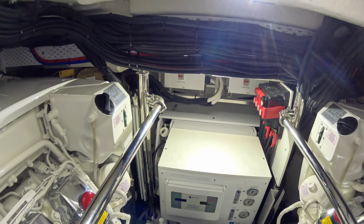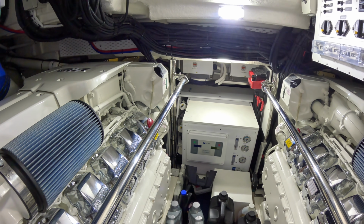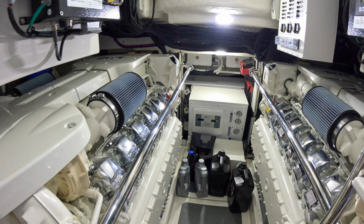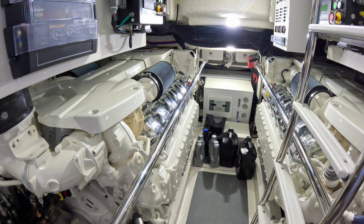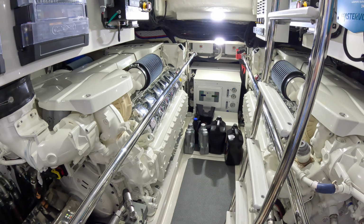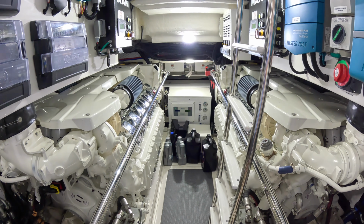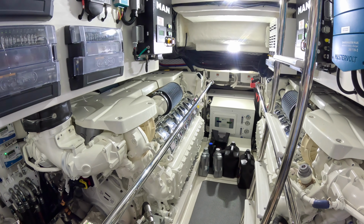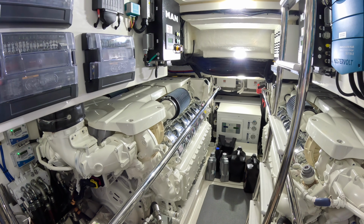Now, in terms of power and performance, they're the 1300s, which are actually 1,550 horsepower each. I'm not sure why they call them 1300s, but there it is. Top speed, therefore, just over 30 knots. So it's a quick boat, considering it's a big, chunky family cruiser. Cruising speed, your sort of 23 knots up to maybe towards 30 knots, really, that sort of area. And range at planing speeds, 350 miles-ish, something like that.